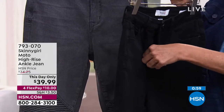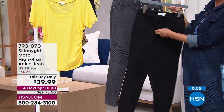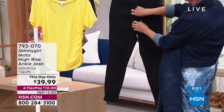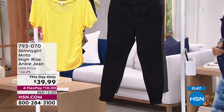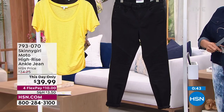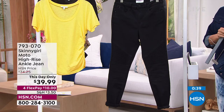Sometimes I like to go with that anthracite look, but that's not really black, you know? It's like an off black. I like the severity of the really black. It's dressier, you know? You could almost think they're a pant. I like it with a crisp white shirt. I like it always with a red lip, just a nice diamond hoop, a cute pump.